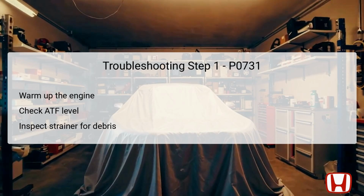Additionally, inspect the strainer by draining the ATF to see if it captures any metal debris or excessive clutch material, which could indicate internal wear of the transmission. If debris is found, this indicates a need for replacing the entire transmission. If no debris is noted, it is necessary to replace the ATF and proceed to the next troubleshooting steps.